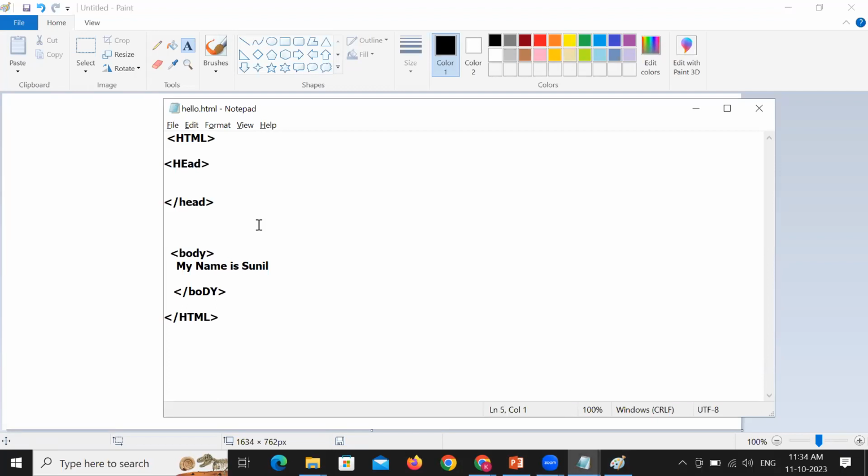Every HTML tag starts with the less than symbol. So this is the beginning of the title tag and this is the ending of the title tag. Between these, I will be mentioning the title: "my first page" is the title I'm mentioning, and I am saving my title. I have saved my title.